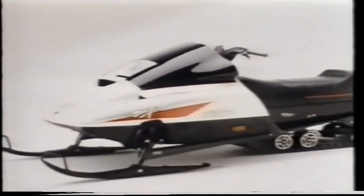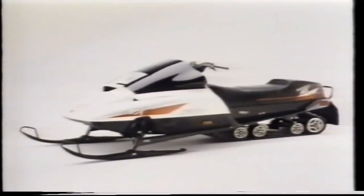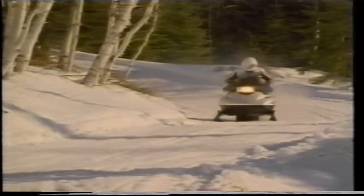If you're looking for great performance at an affordable price, choose the 1991 Formula MX. It starts off the new year with a great new look, born and bred on the racing circuit. Its sleek, powerful design grabs your attention as quickly as it slips through wind and snow.